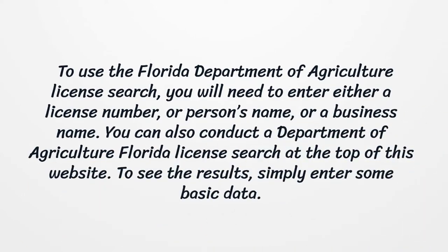To use the Florida Department of Agriculture license search, you will need to enter either a license number, or person's name, or a business name. You can also conduct a Department of Agriculture Florida license search at the top of this website. To see the results, simply enter some basic data.